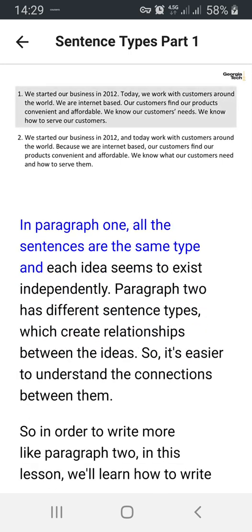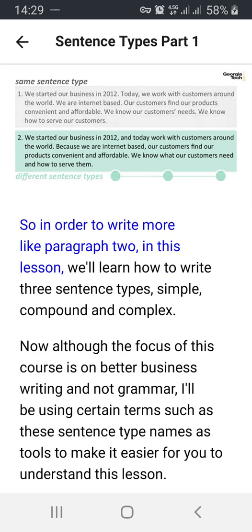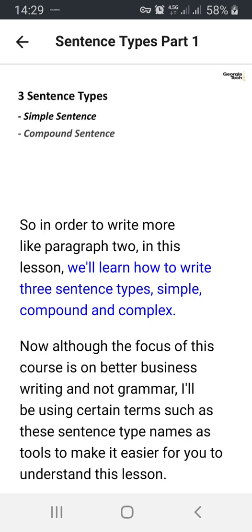In paragraph 1, all the sentences are the same type and each idea seems to exist independently. Paragraph 2 has different sentence types, which create relationships between the ideas, so it's easier to understand the connections between them. So in order to write more like paragraph 2, in this lesson, we'll learn how to write 3 sentence types: simple, compound, and complex.